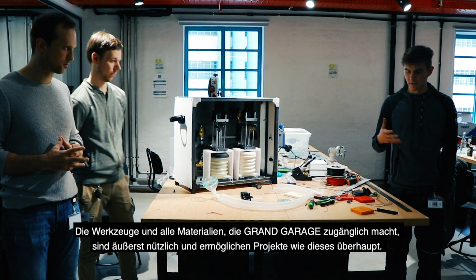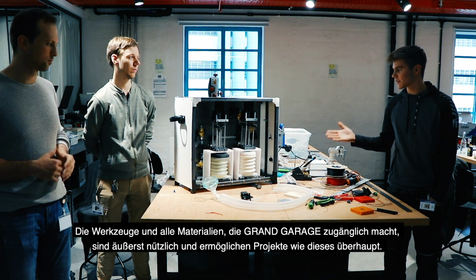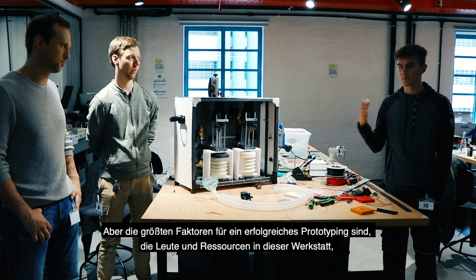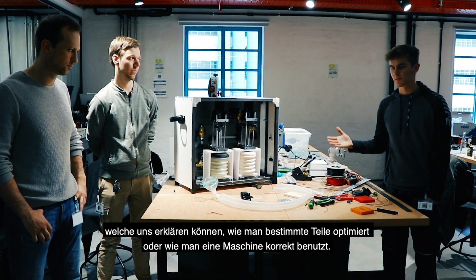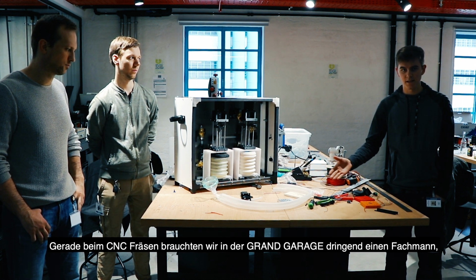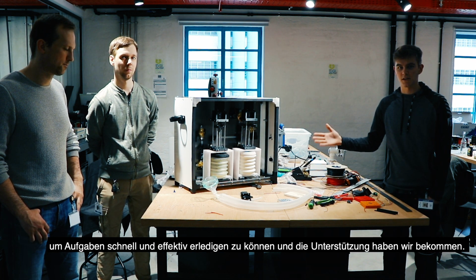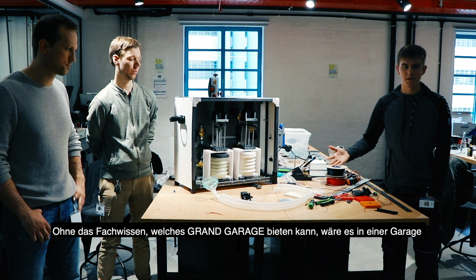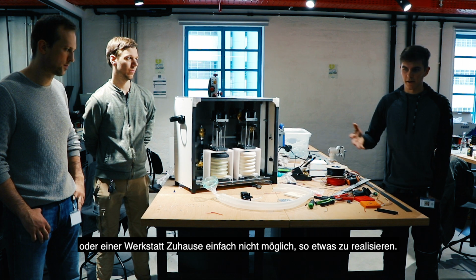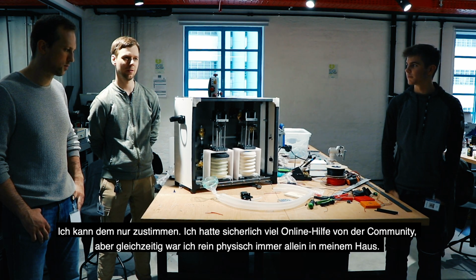The tools and all the materials that Grand Garage makes accessible are hugely useful and make it possible for us to do this. But really the biggest factor for the prototyping help is having the people and the resources here who can explain to you how to do certain parts better or how to use the machine this way. Especially with the CNCing, having the professionals here at the Grand Garage is exactly what you need to be able to do these sorts of things quickly and effectively, because it just wouldn't be possible in a home garage or a home workshop without the expertise that Grand Garage can offer. I can certainly speak to that.